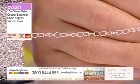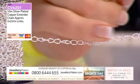Here's your chain link. Add on a connector, add on a clasp, really, really easily. Perfect, well, obviously, if you're adding your jump rings onto that, it's a nice space, isn't it? 3x2. Your links are actually quite large, so you're not going to struggle to get your jump rings into that, if you wanted to perhaps wrap a head pin on there. There's lots you can do with that.